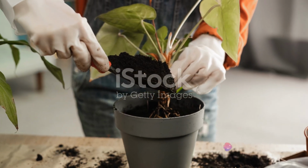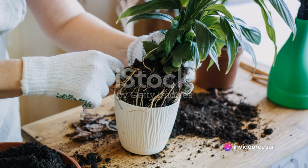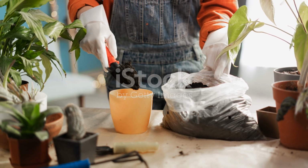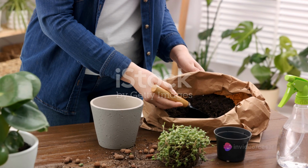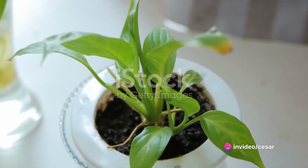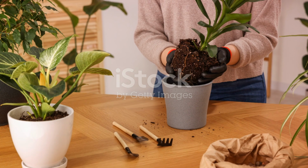As your plants grow, they might start to feel a bit cramped in their current homes. When you notice roots poking out of the drainage holes or your plant growing slower than usual, it might be time for a new pot. Just remember, the new pot should be slightly larger than the old one, and it must have good drainage. By mastering these techniques, you'll ensure your plants have the space and moisture they need to grow.